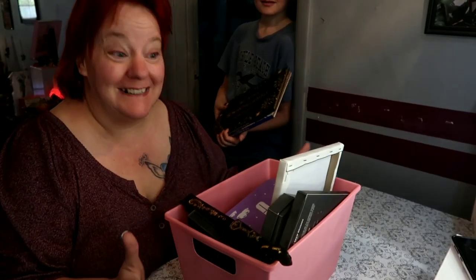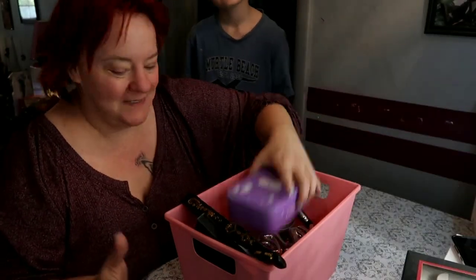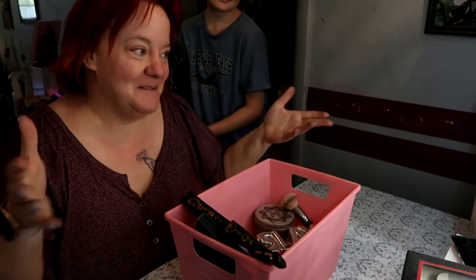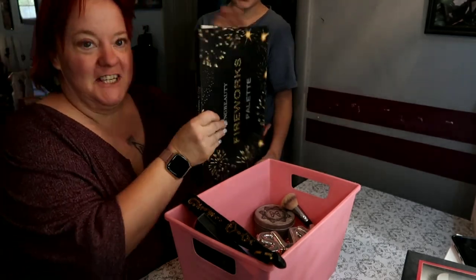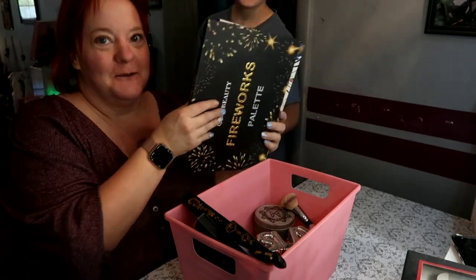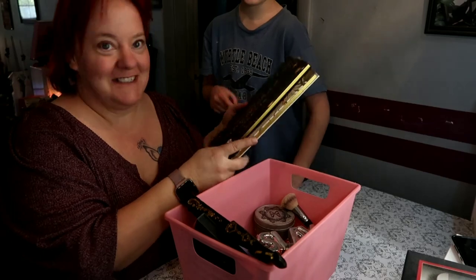So here's the dilemma. This top came off of my makeup table when I unloaded my makeup table. These are my favorite colors. These are Colton's favorites because there are a bazillion of them.